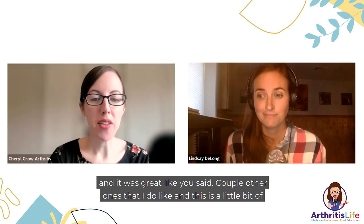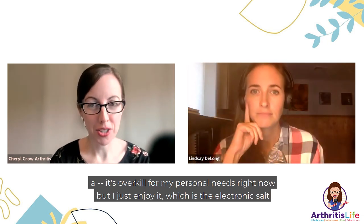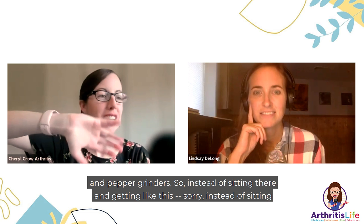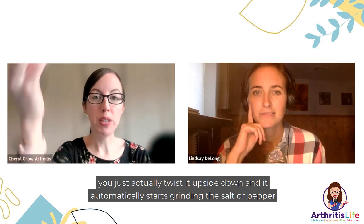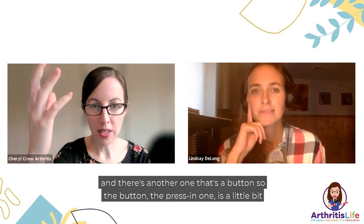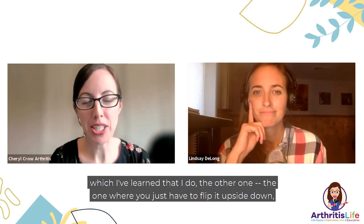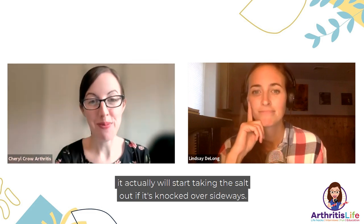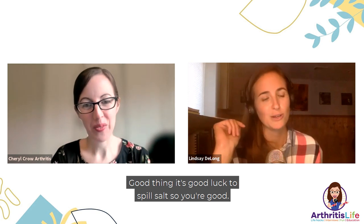Like you said, a couple other ones that I do like, and it's overkill for my personal needs right now, but I just enjoy it, are the electronic salt and pepper grinders. Instead of sitting there twisting manually, there are two different styles. One is from Kitchen Mama, where you just twist it upside down and it automatically starts grinding the salt or pepper. And there's another one that's a button. The button one is a little bit harder, but if you happen to accidentally knock things down all the time, which I've learned that I do, the one where you just flip it upside down will start taking the salt out if it's knocked over sideways. Good thing it's good luck to spill salt. So you're good to go.